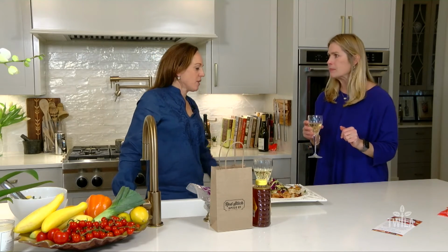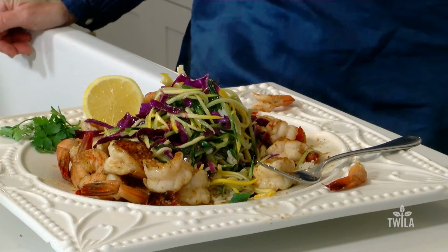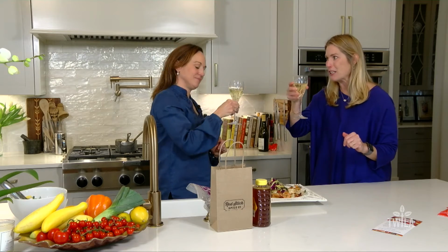We reduced some of the calories. Of course, it's a pretty plate, but I hope you enjoyed it. Happy Mardi Gras. To you too. Cheers. Here's to Louisiana fresh seafood.